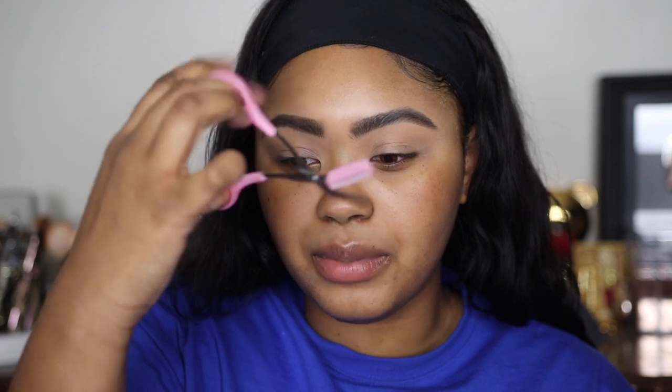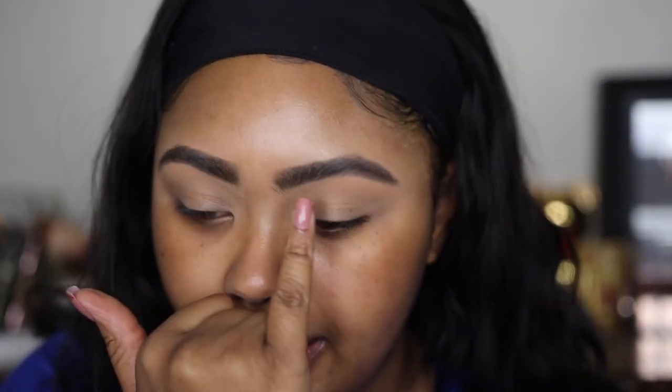I made the horrid mistake of using, where is it? I should have thrown it away. One of these, it's a comb and a blade together that's supposed to help trim your brows, because my brows were getting a little crazy. So I wanted to shorten the actual hairs of my brows. As I threw that in the garbage, well, if I'm going to bring your attention to it, what was the point? It ended up chopping the hairs in the front right here straight in half.